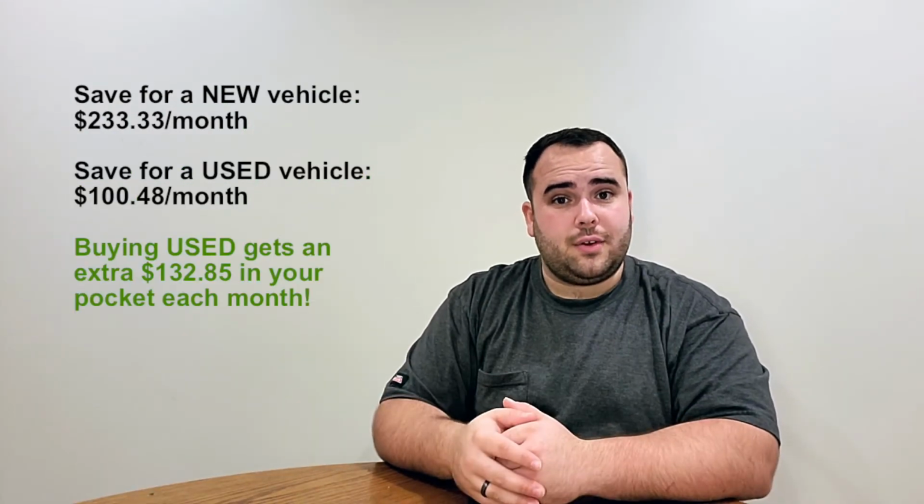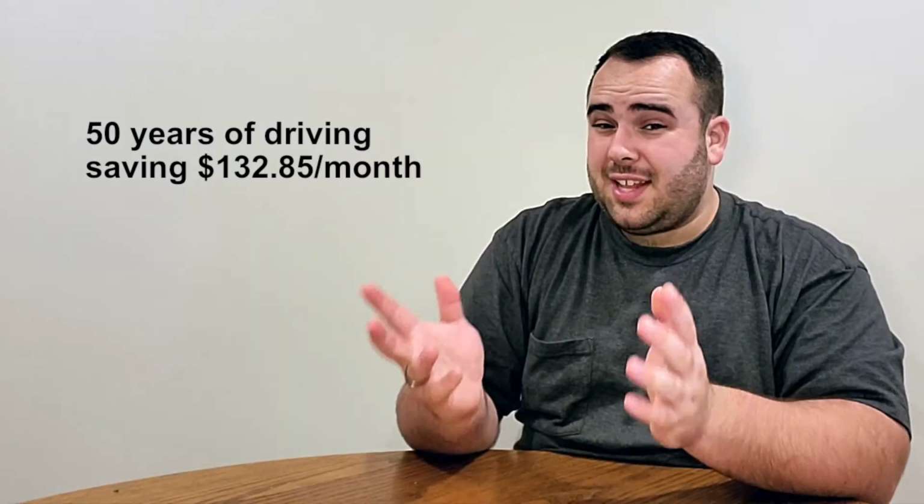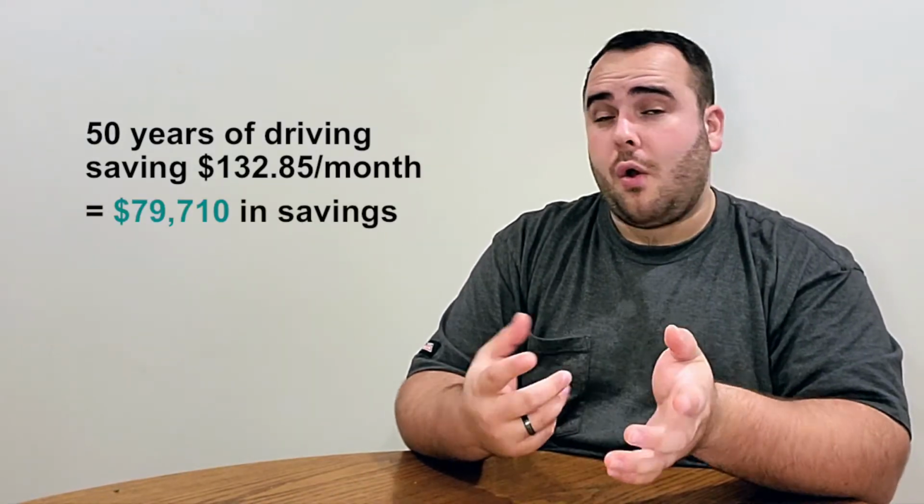So if you stick to buying the older vehicles, this means that you'll basically have an extra $133 a month for the rest of your life, because it's $233 a month to save for the new vehicle and only $100 to save for the old vehicle. So that's a $133 difference. Let's say you start driving this vehicle at 25 and you drive it all the way up to 75. This would mean over that 50-year period of doing $133 a month difference, that's going to be $80,000 you'll save over that 50-year period. But I have an even better idea.